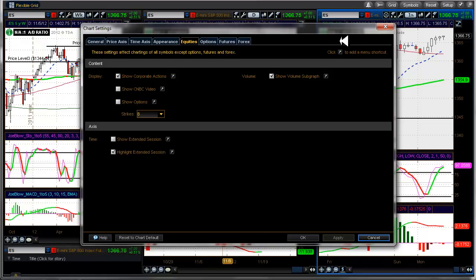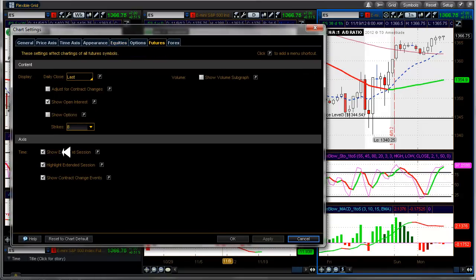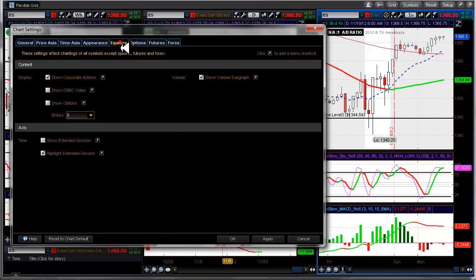And I'll hit the apply here, and of course it doesn't apply to this E-mini, so we would have to go over to futures. But I'm going to leave that checked for futures, because if you're a futures trader, you can trade anytime. Not advisable to trade when the U.S. market's not open, but some people do, and they do it very successfully. It's not for me. Options, of course, they don't really have an extended session, but in a way they do. I think they trade like 15 minutes after 4 o'clock in the afternoon. But we won't show that extended session on our options. So I've just shut it off for equities. I never look at Forex, so we're all right.